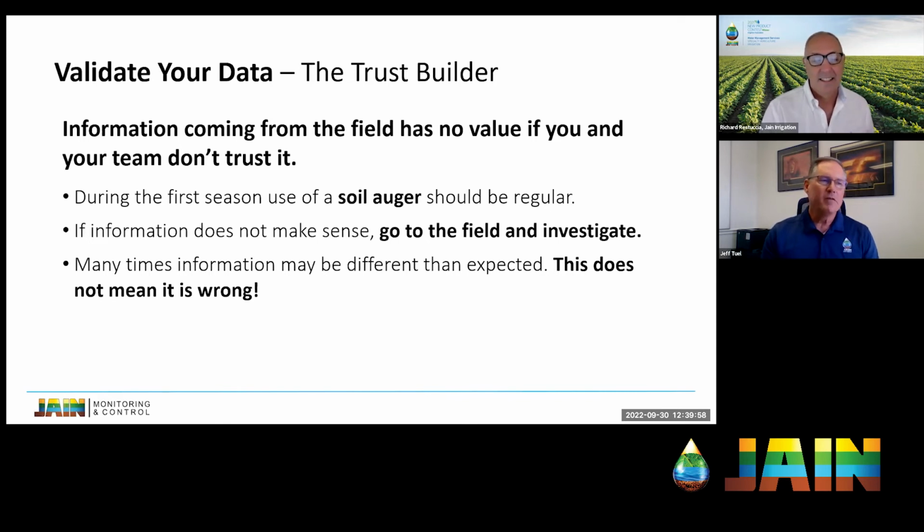And we've literally gone out and dug holes, augered, and shown the grower there's water standing in this hole. You're not seeing this change. But I'm not complaining about that. That's part of our job, helping that grower build trust in that data, so they know that they can rely on what they're looking at there.